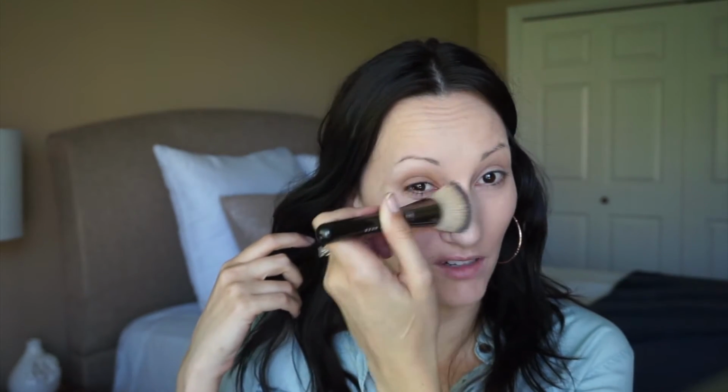Ooh, this is very cold. And this one does not smell good. But I mean, it's not like it's gonna last, the smell.